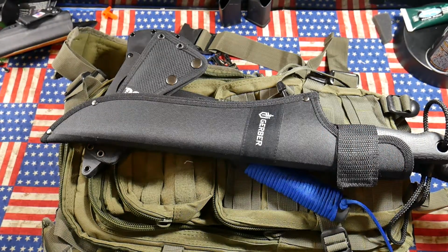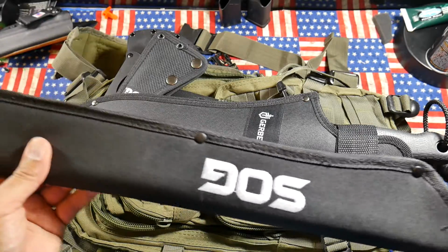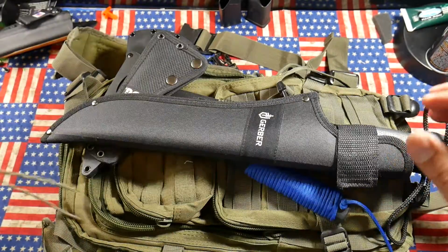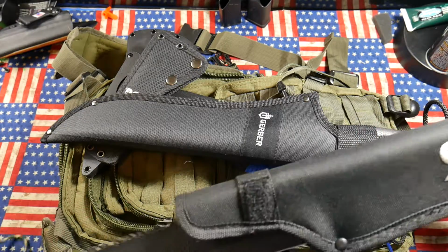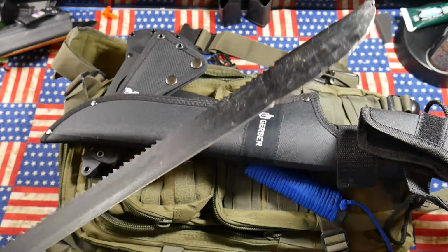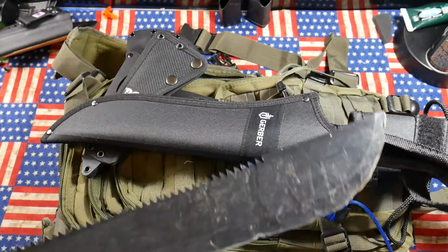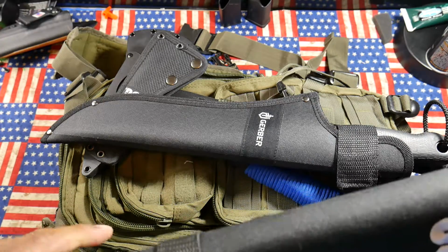And my final one that I normally carry in my truck is my SOG. This one I actually do like quite a bit. Unfortunately, it has taken a beating over time. I actually haven't oiled the blade and I haven't taken care of it like I should. You can see that I've really just beaten this thing to hell. And it's still pretty sharp. It still does what it needs to do. But I probably won't get much more use out of it.